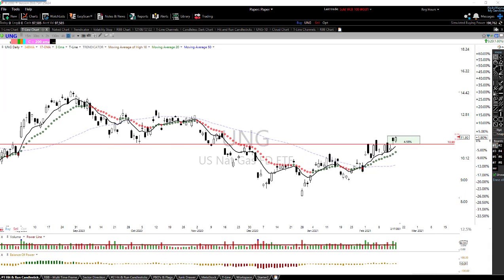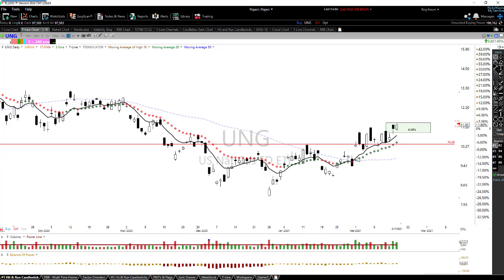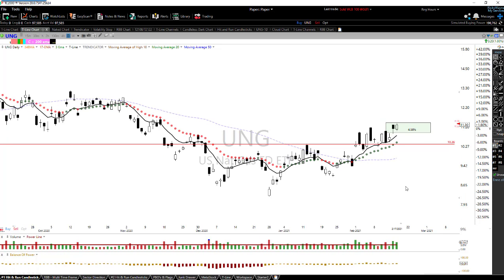Okay, UNG. UNG's been in a downtrend. Got a bottom that's been constructed in here. And here we've broken out right here. That's what I'm looking at for that breakout. So here we've broken out and, that's ugly. Bearish, bullish, bearish, bullish, bearish. Make your mind up. Get over it, right? Really? Get with this thing.